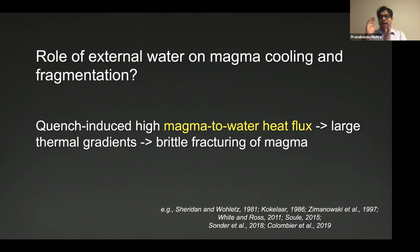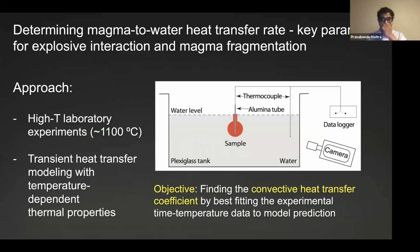Now, as the magma comes in direct contact with this cold water, it has this high temperature difference from the interior to the surface, and that creates a large thermal gradient that causes differential expansion and fracturing of the magma. But what is really this magma to water heat flux? How fast does magma cool? As it turns out, those numbers are usually taken from engineering literature, and there is a lack of understanding of how fast the magma can cool in the presence of external water. And that is fundamental for this process, of how the external water may fragment this magma.